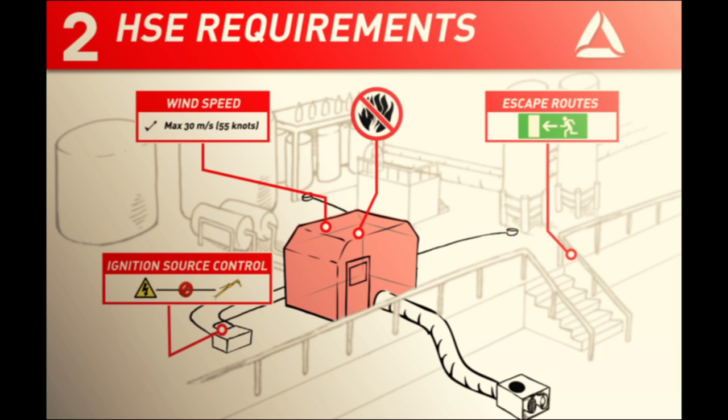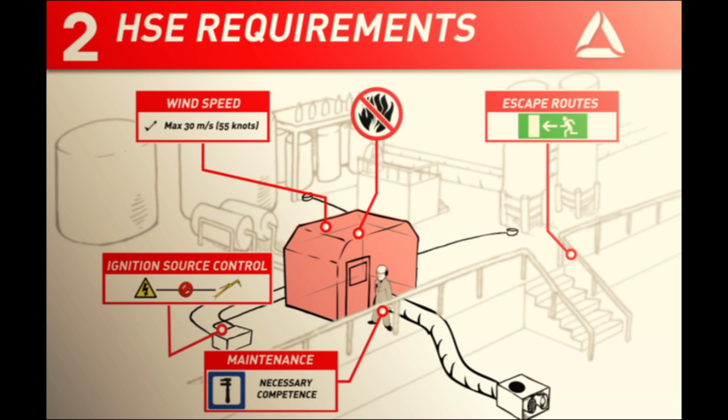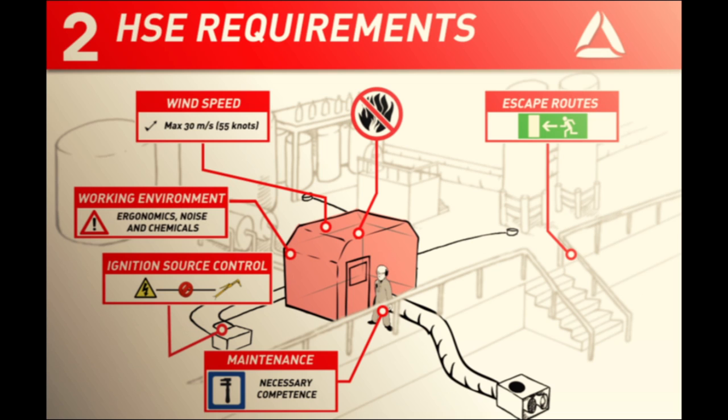The habitat must be equipped with ignition source control, so that the electrical supply to tools and equipment is shut off if gas is detected. The habitat shall be operated and maintained by personnel who have the necessary competence. When working in the habitat, ergonomics, noise and exposure to chemicals must be taken into consideration.